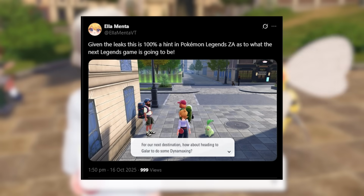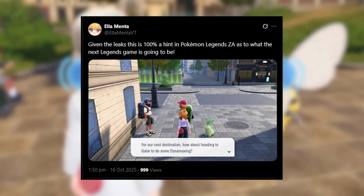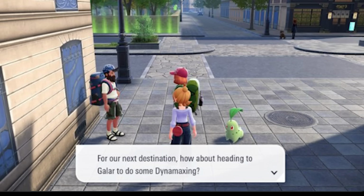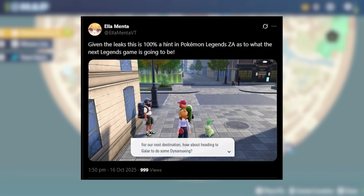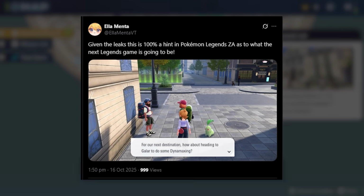There are several characters in this game, as you walk around the world, that will make references to other places, and one of these is actually somebody talking about their next destination being to head to Galar to do some Dynamaxing. So yes, there are also some leaks connected to this, because we have heard leaks that the next Legends game is going to be based on Galar, which is a little odd, I'm not gonna lie, but maybe this is supposed to be some early connections that they're making from here, so you can see the references already happening.